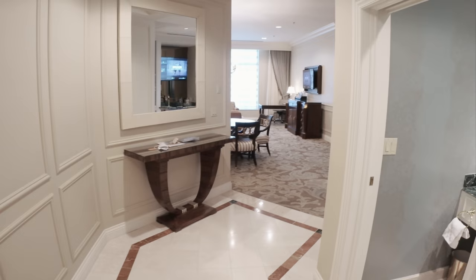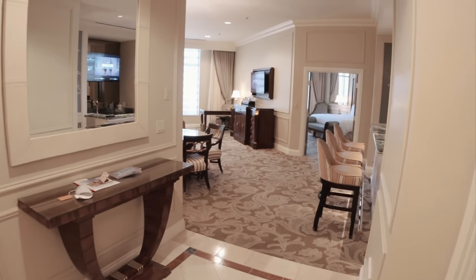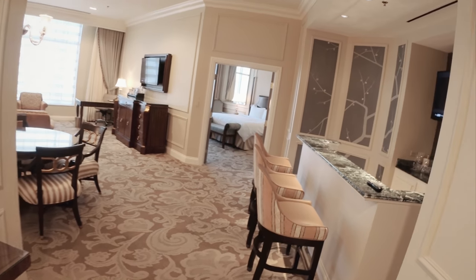Locking the door. I don't want any interruptions during this video because take a look at this room. Wow. Talk about a grand suite. Normally I start in the bathroom because the bathroom is the first thing I see, and today is no exception because I have a guest bathroom today.